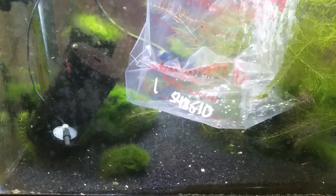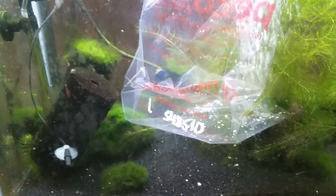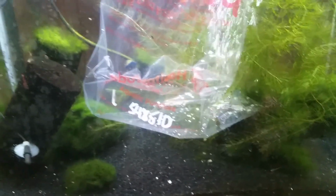So for instance, there's a cherry and there's some other cherries. Now the rest of the cherries in this tank are super low grade, because these ones are the culls. They're just there because I haven't gotten around to getting rid of them, and I thought, hey, why not let them be food for King Poof? Because that is what I named him.